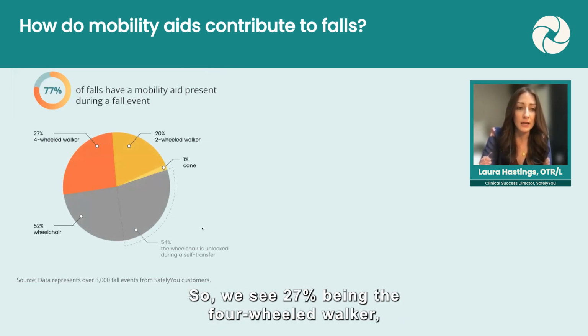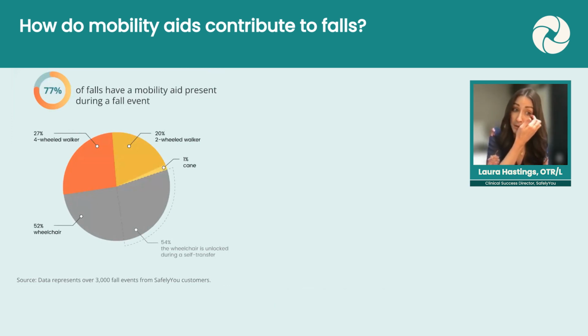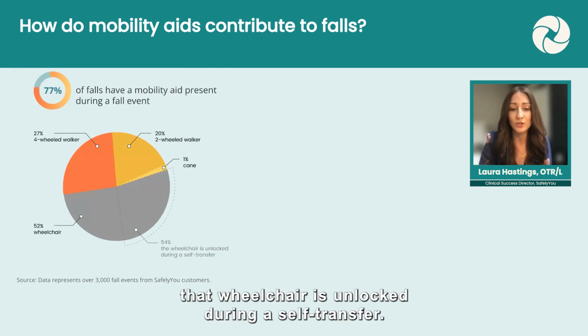So we see 27% being the four-wheeled walker, 20% the two-wheeled walker, and actually 52% of the time we see it being a wheelchair. What I want to call out here is we do see that 54% of the time that wheelchair is unlocked during a self-transfer.